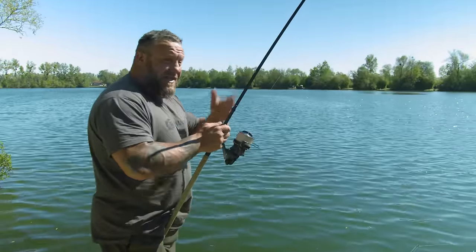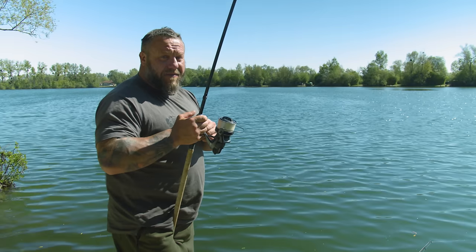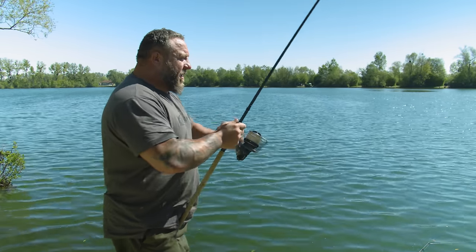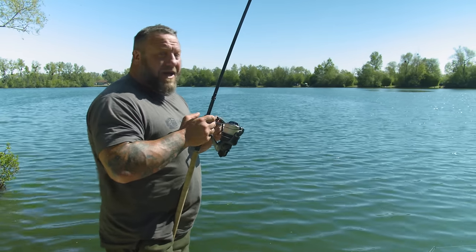Exactly the same tactics as Tell's been doing, to be honest. When they're in front of you, you can have them. It's as simple as that. All these people are pulling their hair out when it's not in front of them. You know what? When the fish are there, you can catch them.